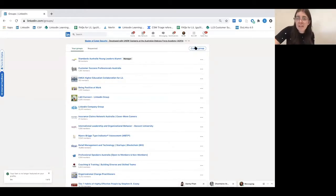You can either create a group. So especially if you wanted to connect maybe with individuals in each of your different degrees, you can actually search for groups. I know that we had some people doing medical science. There's some people that did accounting, microbiology, Bachelor of Engineering.